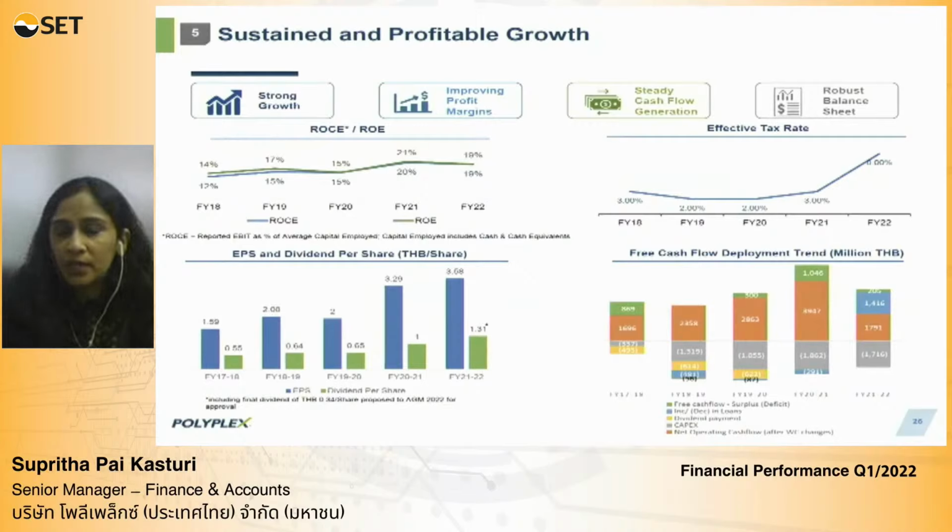Yes, we do see an increase in the tax rate in financial year 22, which is mainly on account of utilization of all the brought forward tax losses until the preceding year, and this was mainly at Thailand. So with the increase in the profitability and also due to higher profits generated at Indonesia, which does not have substantial tax exemption privileges like we had in Thailand from the BOI. Overall effective tax rate has gone up a bit in financial year 22, but we still believe that this is probably lower compared to the normal corporate tax rates prevailing elsewhere.